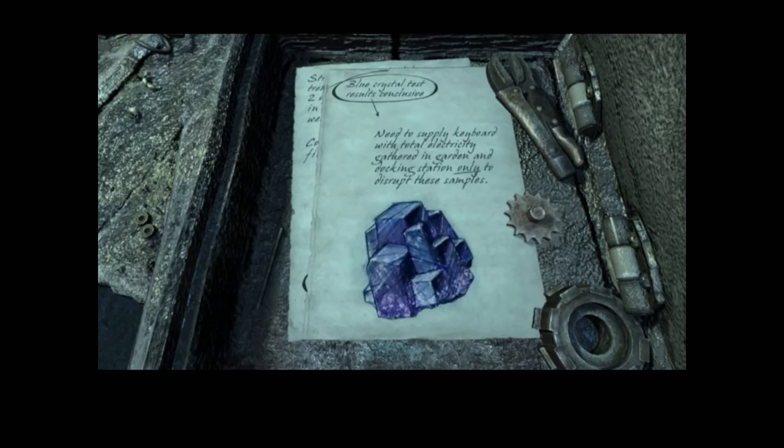Blue crystal test results conclusive. Need to supply keyboard with total electricity gathered from garden and docking station. Only disrupt the samples. Only the garden and the docking station.